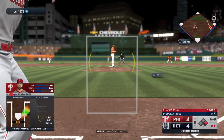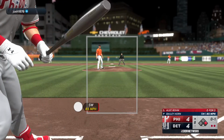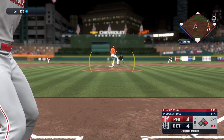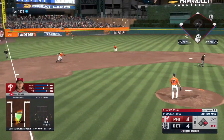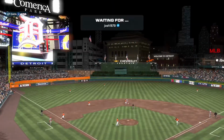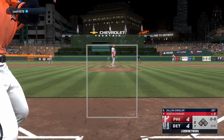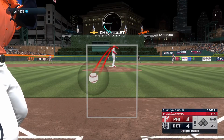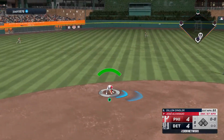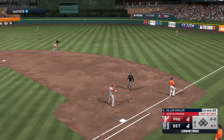And here comes Alec Bohm. 0 for 3 in this one. A little out front there as he swings through it. And the inning is over. Back at Comerica Park. Now here's the Detroit catcher, Dillon Dingler. Hard hit left side. Tosses to first. Leadoff man is out here in the eighth.